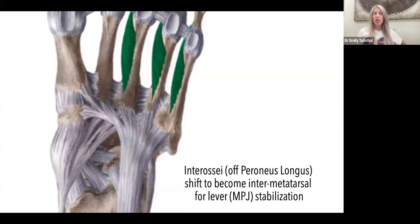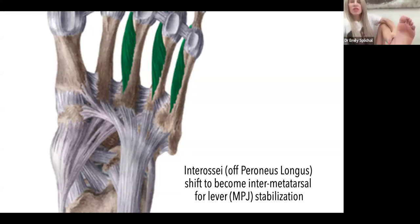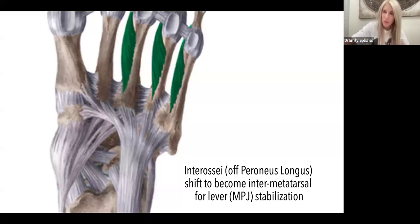Now, I did mention that there was a group of muscles called the interossei. These interossei, I'll show you my foot one last time. Here's your tendon. They come off of your peroneus longus tendon like this. They actually originate on the peroneus longus tendon. I just find that so fascinating, that a muscle originates on a tendon, and it's going to come up this way and stabilize the lever of your foot.